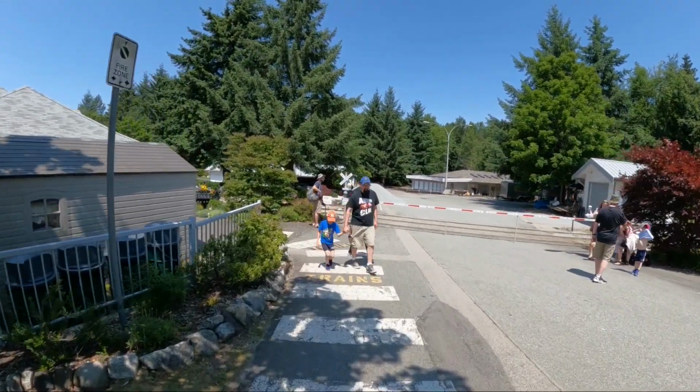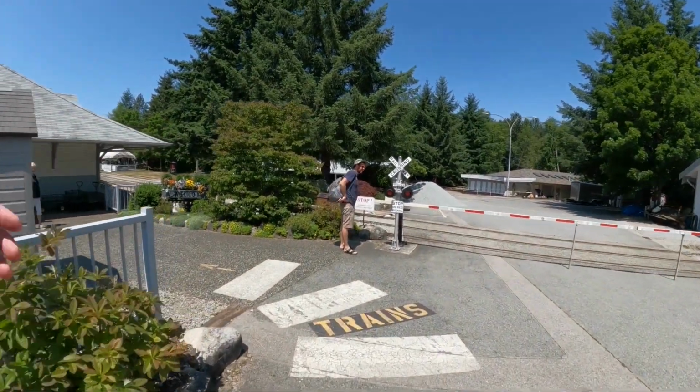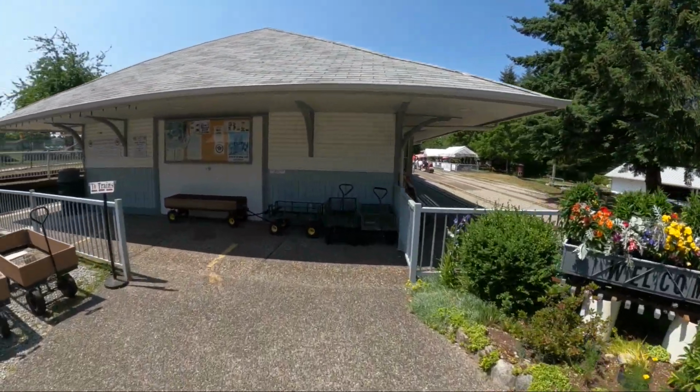If you like trains, it's a neat little experience. We honestly wanted to do 2 rides. I came really close to doing 2 rides because I had a lot of fun. It's been a very long time since I've sat on these trains. I think it's about 15 years.